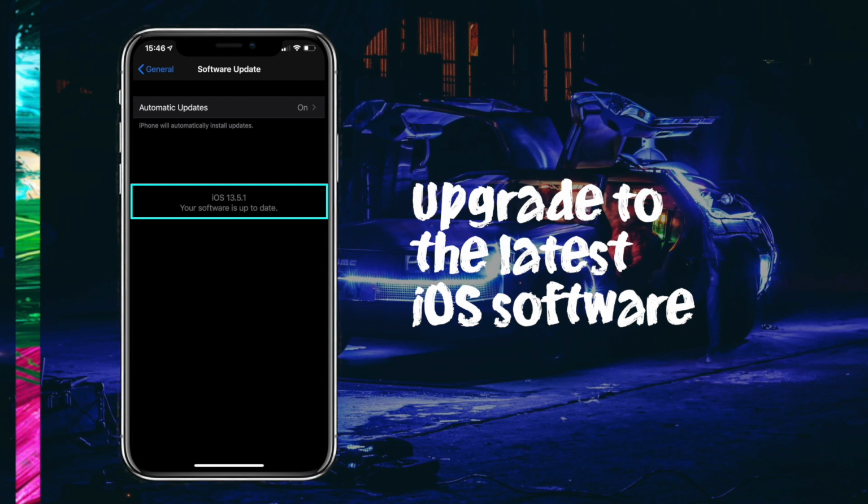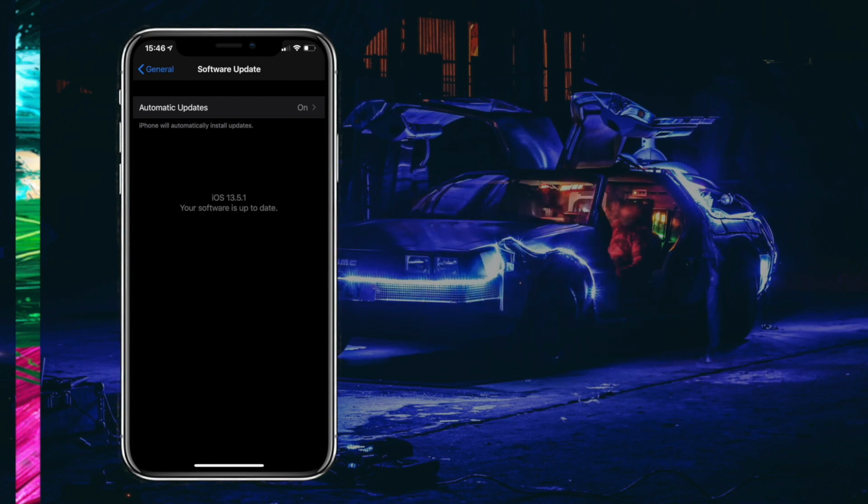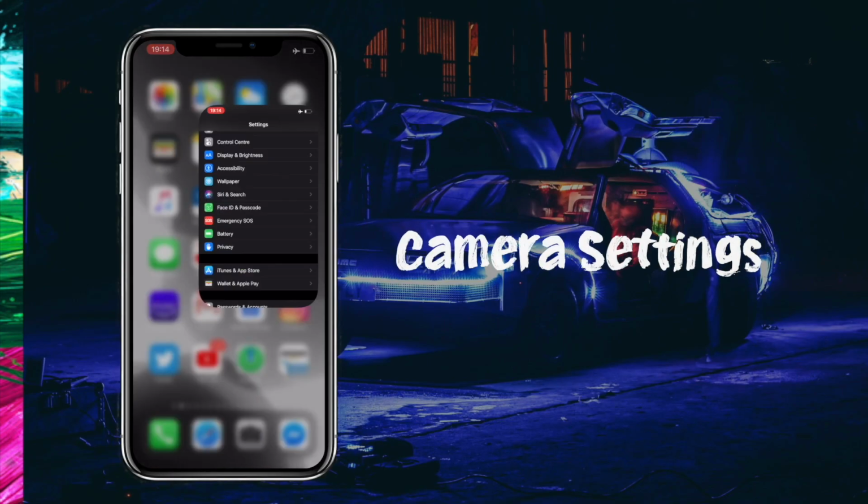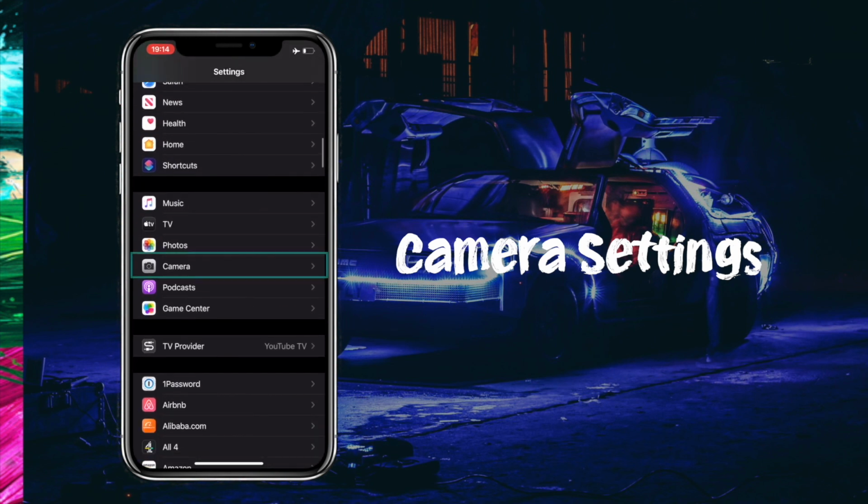One of the first things I recommend is making sure that you're upgraded to the newest version of iOS, at least the highest version that your phone can support. Some phones will have different settings, but most of the settings will be very similar for this. So we're going to hop right into settings here. Settings, and then you are going to scroll down to camera. It's about halfway down. It's near music, TV, photos, and camera.